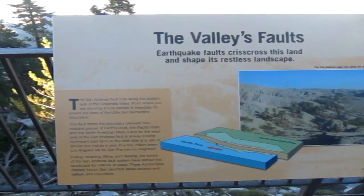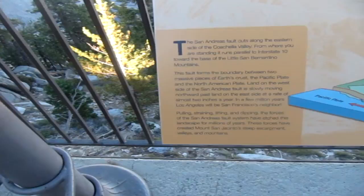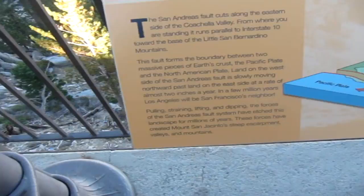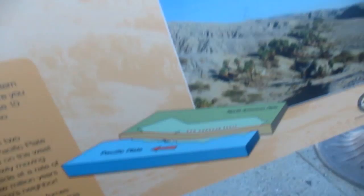The valley's faults, earthquake faults, crisscross this land and shape its restless landscape. Which is amazing to think that a long time ago this was not at all like this. San Andreas Fault cuts along the eastern side of the Coachella Valley. From where you are standing, it runs parallel to Interstate 10 toward the base of the Little San Bernardino Mountains. This fault forms a boundary between two massive pieces of Earth's crust, the Pacific Plate and the North American Plate. Land on the west side of the San Andreas Fault is slowly moving northward past land on the east side at a rate of almost 2 inches a year. In a few million years, Los Angeles will be San Francisco's neighbor. That seems to be very interesting.